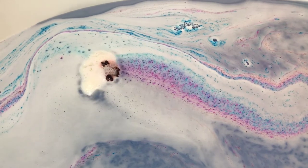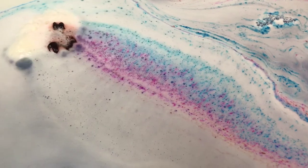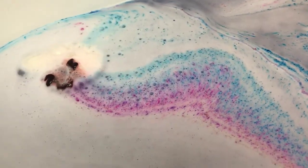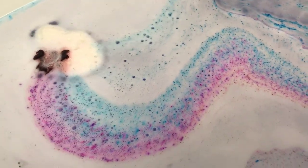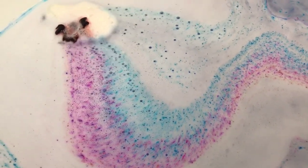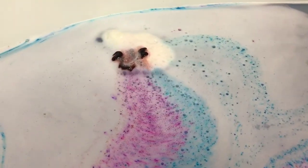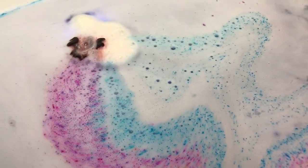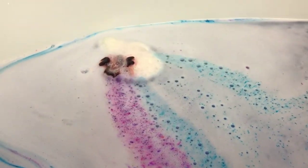I love all these little speckled colors. I'm going to have to get down a little bit closer. I really do like the way this smells. Now, this is never anything I would have picked out for myself. Oh, there it goes. There goes the lights.